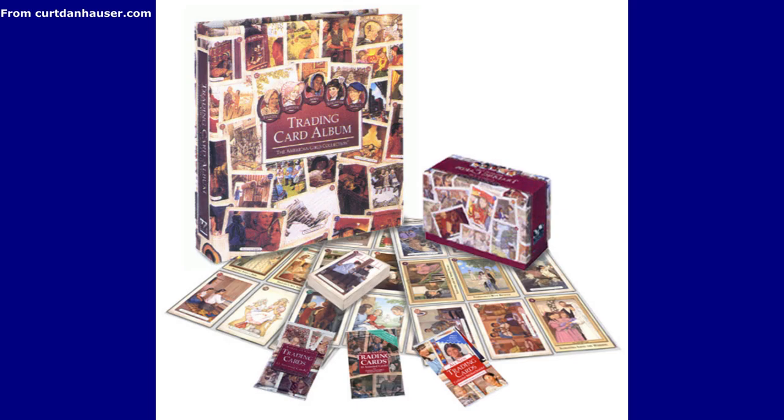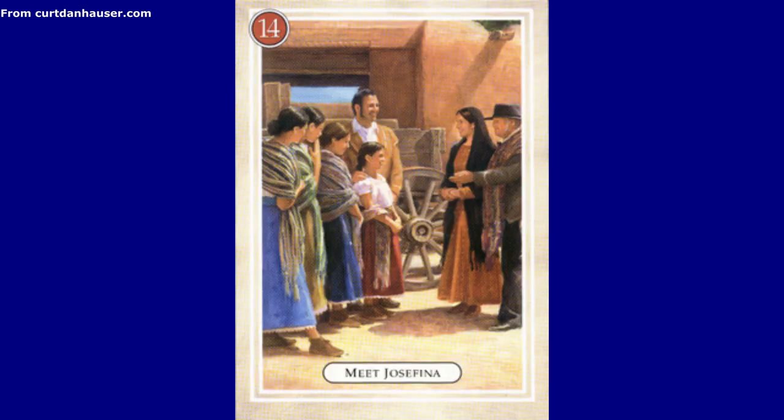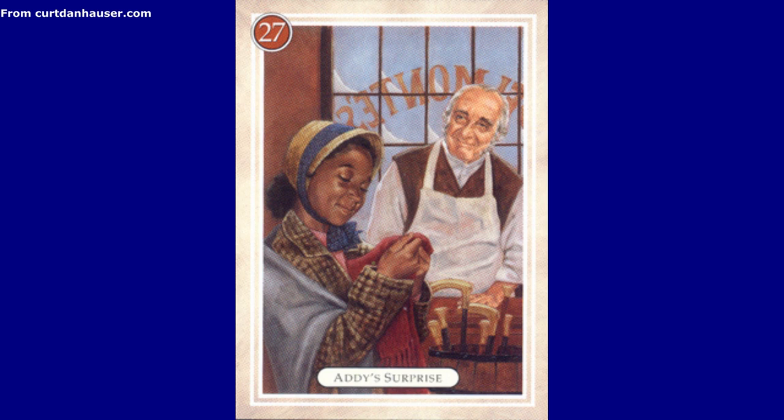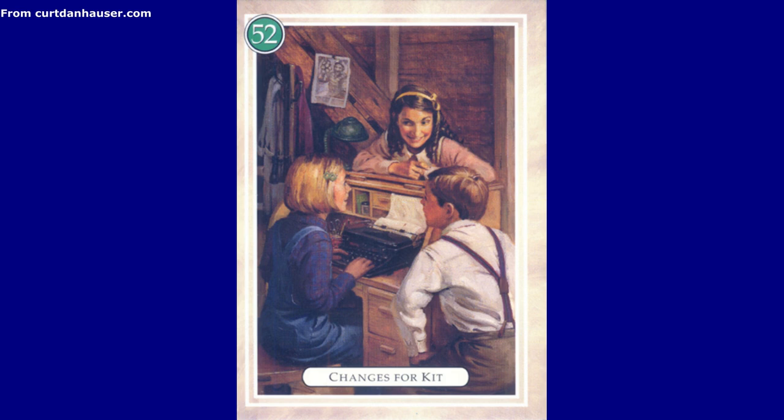Between 1994 and 2007, Plus & Company produced a variety of trading cards for the historical characters. In 1994, a set of 60 cards were released for Samantha, Kirsten, Molly, Felicity, and Addie. A set for Josefina was released in 1998, along with sets for Samantha and Addie with their updated official illustrations. The 1998 Samantha and Addie cards tend to be rarer than their 1994 counterparts. In 2000, a 30-card set was released for Kit, followed by another 10 cards in 2001.